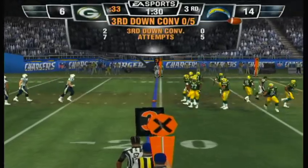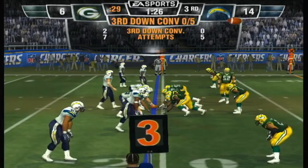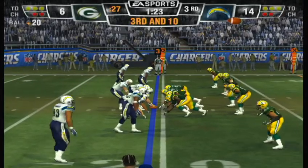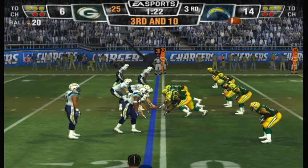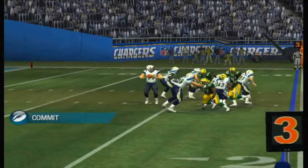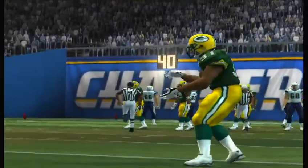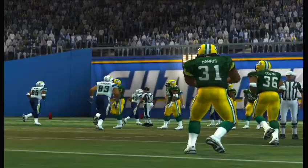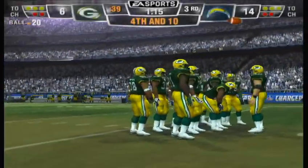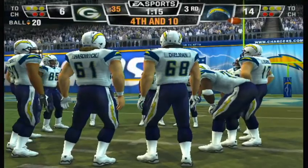Third and long passing situation here. The Green Bay Packers bring in the nickel package. Defense closing in, drops the sure pick. The quarterback's pass falls incomplete. Fourth down coming up. Right.